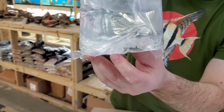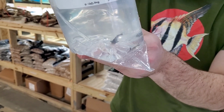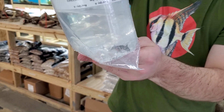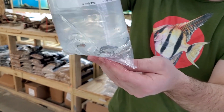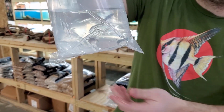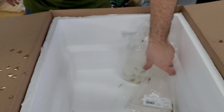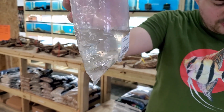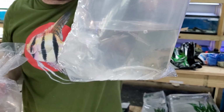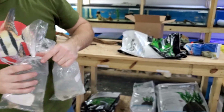Petrocolas, really cool little guys. Getting a really good price on these too, so usually these cost about 15, sometimes 20 bucks retail, but selling them for 10 bucks. Nice. Texas. Once you've seen them all, you kind of... And then some more salt and pepper cories. Nice. There you are. Cool, cool.